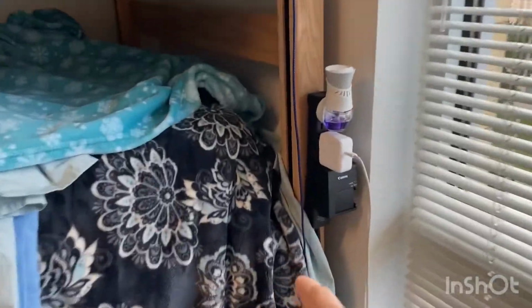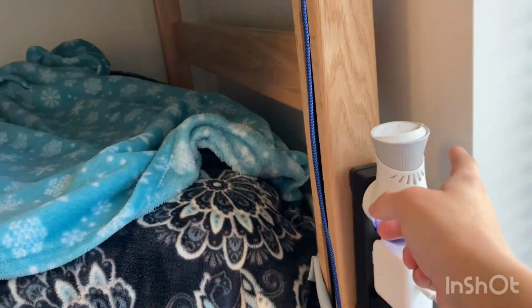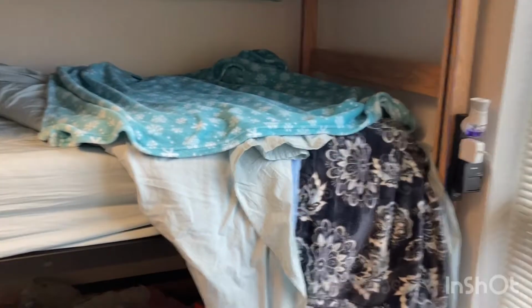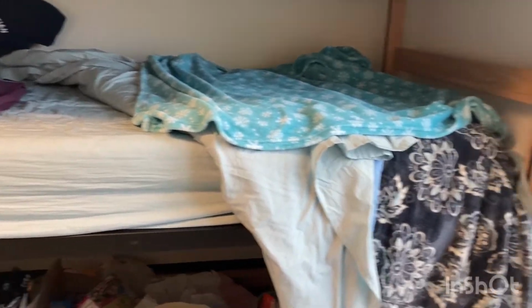We also have a freshener over here just because we thought this would be useful. Moving on to our bunk beds, that's Morgan's side and this is my side. If you guys haven't, I'll roll the clip of what our transition was.